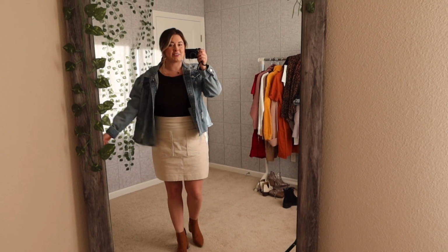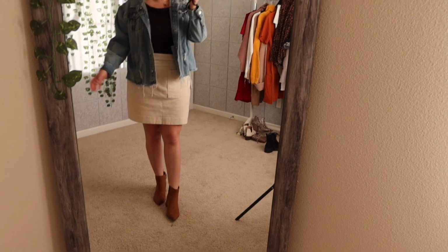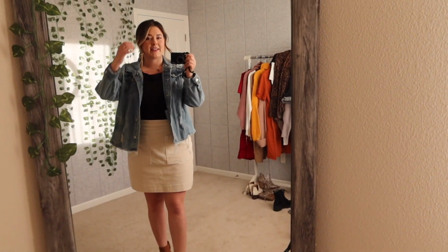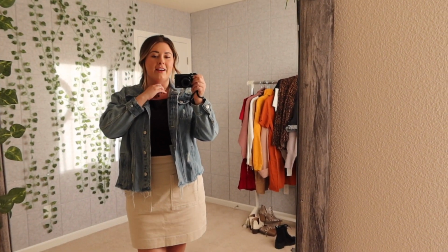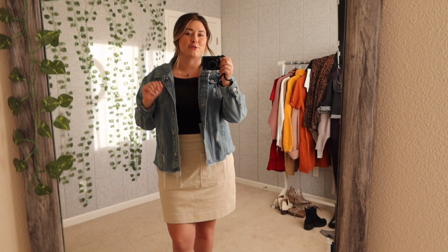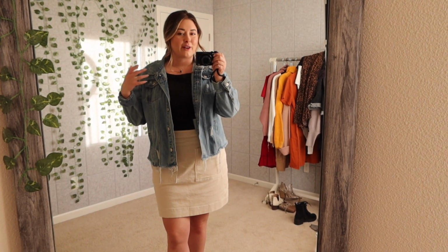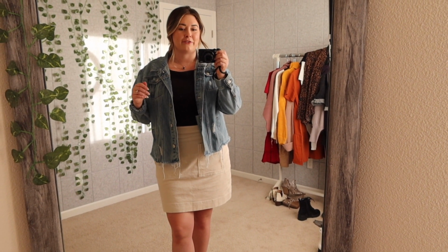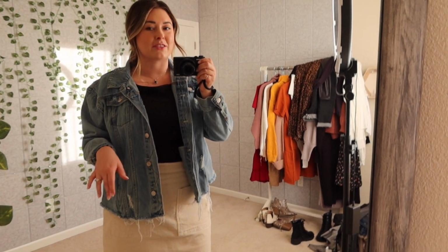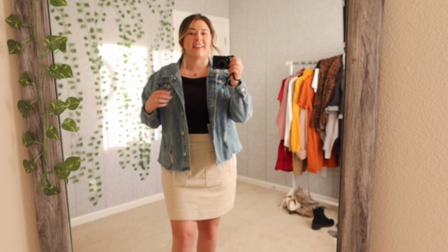Alright, so I added this oversized denim chunky jacket. I love this just because I feel like it's kind of out of the ordinary. It's not something that I would wear in Oregon when it's cold out, but we are having very unusual weather the past, gosh, last year and this year. So I'm kind of open to trying out different fall outfits. I'm excited about the skirts situation. Since it's so warm, we can wear skirts now, which is very exciting.